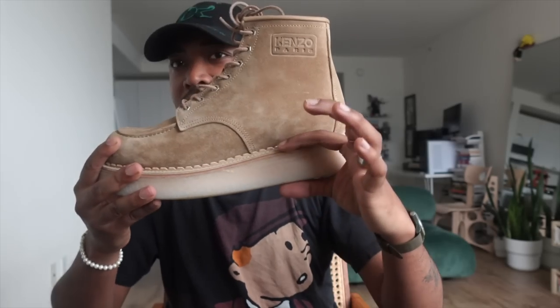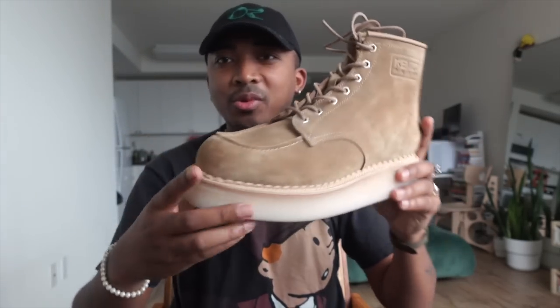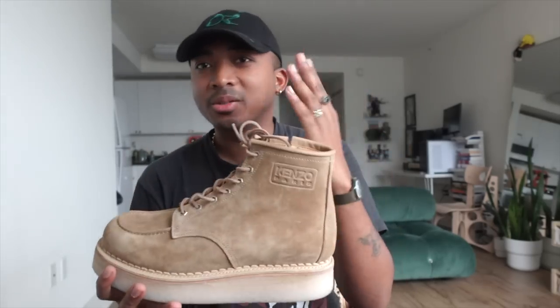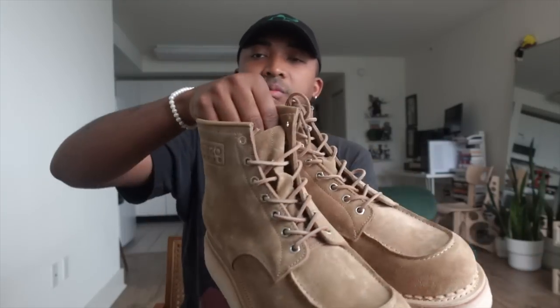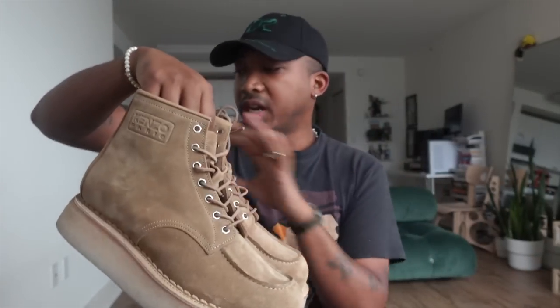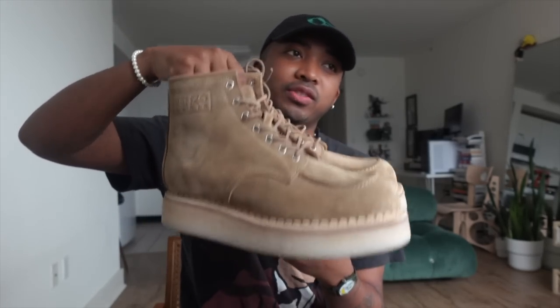Gives a little height. I think this is about 2 inches. So, you know, for all you short kings or whatever. That's why I've seen Nigo's been religiously wearing this, because it gives him a little boost, you know what I'm saying? But nonetheless, beautiful pair of boots. This is from Kenzo, first season. If you guys are looking for any of these things right now, I think Essence has them for sale. So definitely check it out.